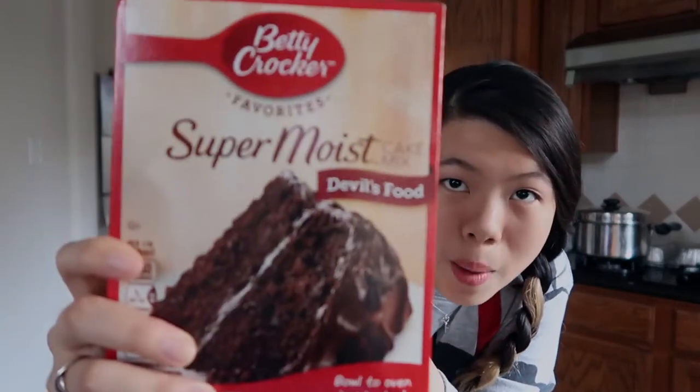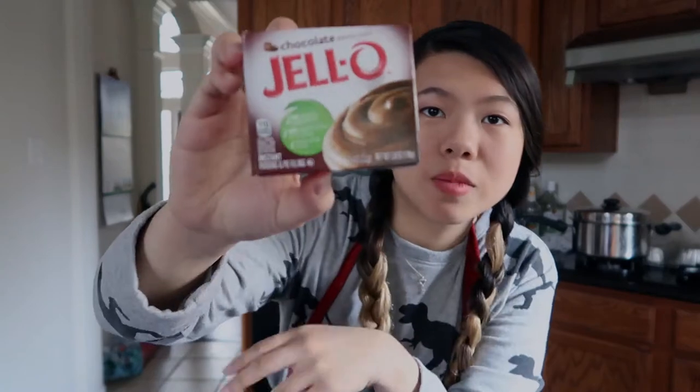So I read online that a lot of people use instant cake mix and pudding mix to make their cake more moist. So I went ahead and bought instant cake mix from Betty Crocker and pudding mix from Jell-O.